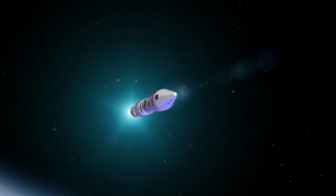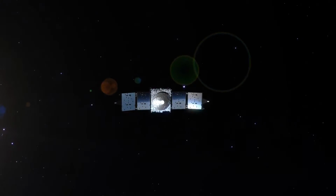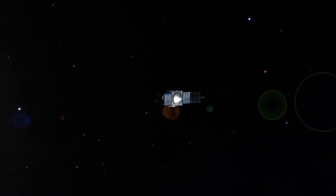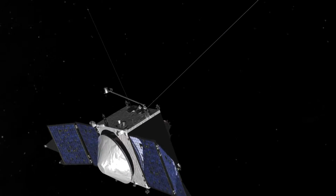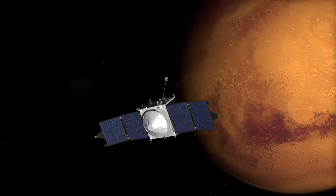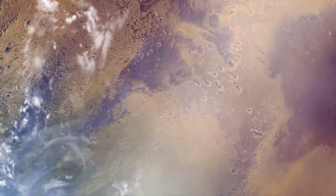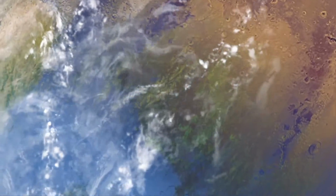NASA's newest Mars spacecraft, MAVEN, is currently on a mission to determine how Mars lost its early atmosphere, and with it, its water. The questions that MAVEN is trying to answer deal with the history of the Martian climate. From the previous missions, we have a lot of evidence that that climate has changed over time, that early Mars was warmer, wetter than present-day Mars.